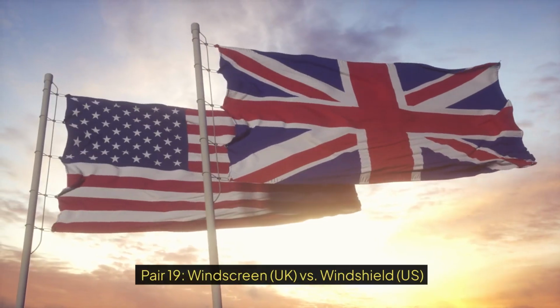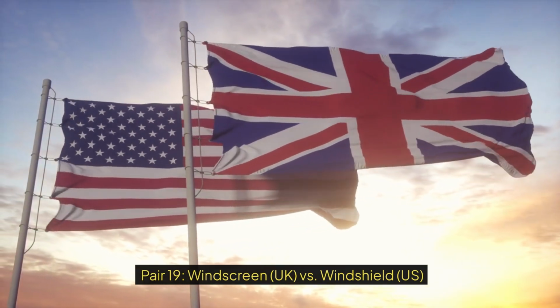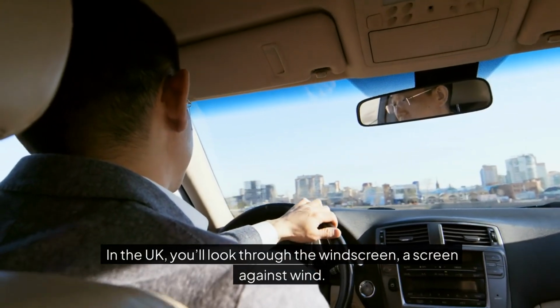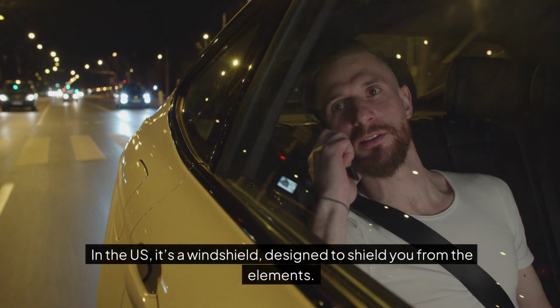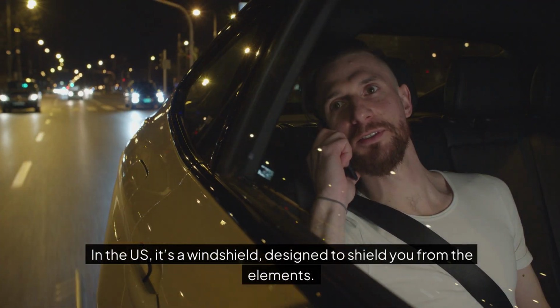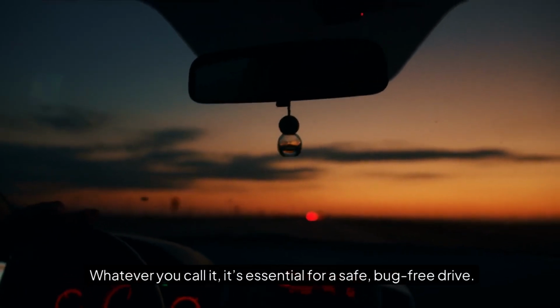Pair 19, windscreen, UK versus windshield, US. In the UK, you'll look through the windscreen, a screen against wind. In the US, it's a windshield, designed to shield you from the elements. Whatever you call it, it's essential for a safe, bug-free drive.